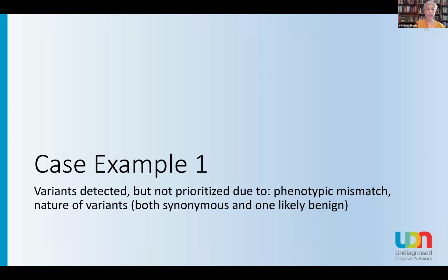So we'll move on to the case example. The first one is a child where variants were detected but not prioritized because of a phenotypic mismatch and the nature of the variants. These were compound heterozygous variants, both were synonymous, and one was classified as likely benign and the other was a VUS.